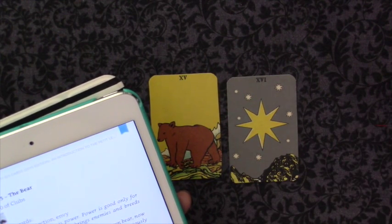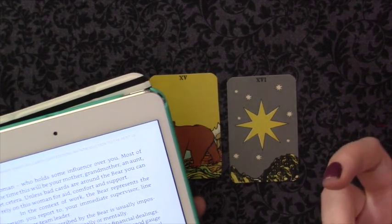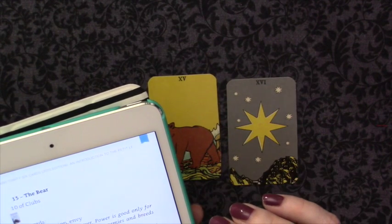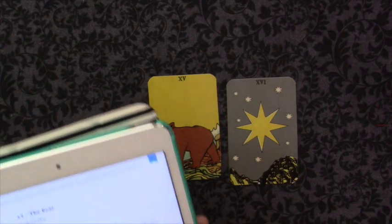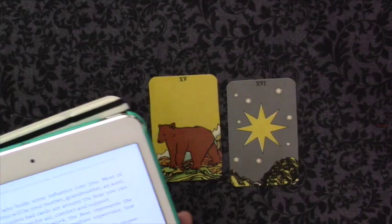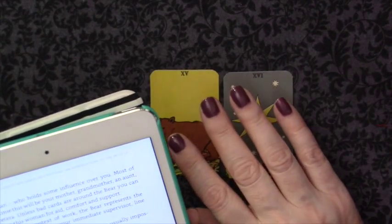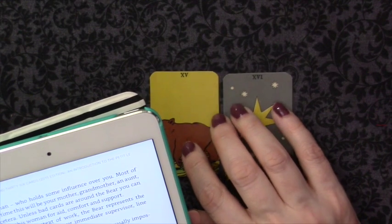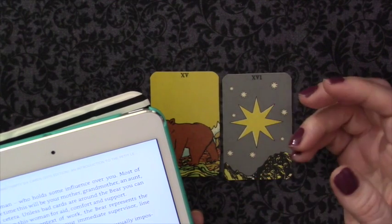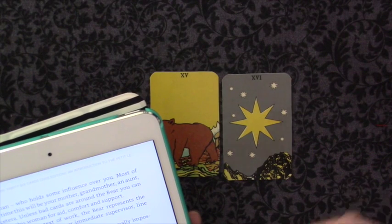But the progressed meaning is the bear often stands for a person, usually, now see, he says usually a woman, so that's interesting. I've always heard of the bear as a male, but a lot of people I have to say do come up with it as a woman. I kind of see it in both capacities. Most of the time this will be your mother, grandmother, an aunt, or etc. Unless bad cards are around you, you can rely on this woman for aid, comfort, and support.